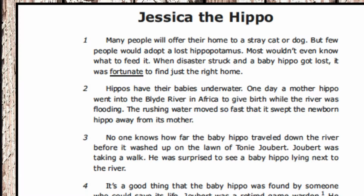All right, so now we're going to start using this strategy. We're going to think about, what is this paragraph mainly talking about? Well, it's talking about the idea of having a hippo for a pet instead of a cat or a dog. So the little words that I'm going to write over to the side are adopt a hippo.